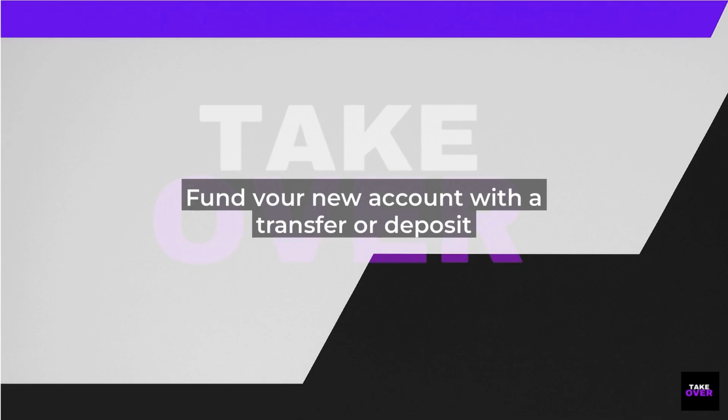Finally, activate your debit card and set up online banking or the app. Test it out by making a small transaction or checking your balance. And just like that, you're ready to manage your finances with Wells Fargo.